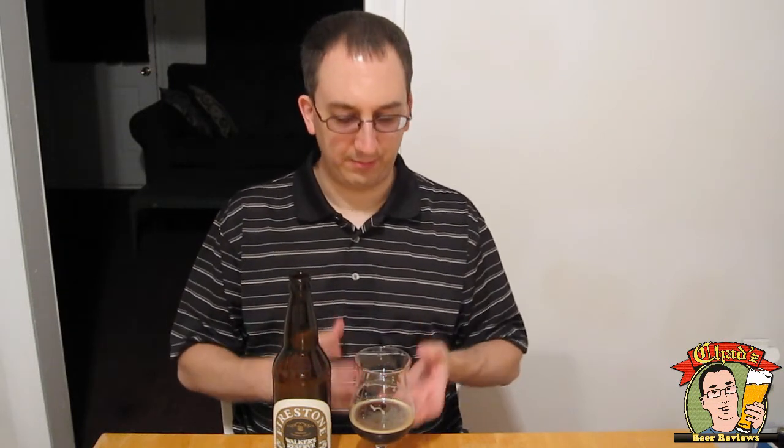Still getting the kind of black cherry, prune sweetness to it. It's becoming richer, a little more robust as it warms. And what's interesting is that it's only 5.8%, and I think they bumped up to 5.9 for 2012, but it makes it very versatile. Because this palate, combined with the weight of it, I could totally see myself having this with a meal, or as dessert, or just to sit around and drink on its own.